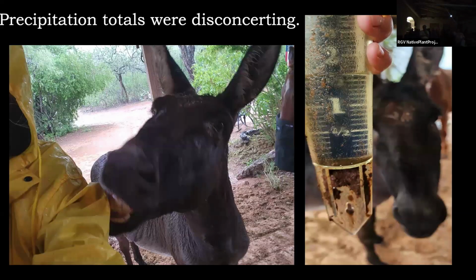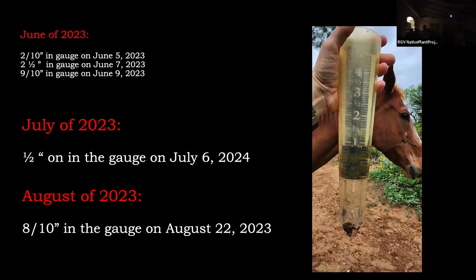Precipitation totals were disconcerting. As the summer wore on, there were secondary effects that I ended up dealing with regard to my watering hole and plant life, because the heat and the drought, the cumulative effects became quite a lot. And I checked my rain gauge old school, just like my grandpa. And in June, there were only 3 days with measurable rain. And I already added it up for us. It's 3.6, so just a little over 3.5 inches in June. Not great, but not bad. July, only half an inch. July 6th, that was it. August, the 22nd, we were already over 50 days of over 100, only 0.8 of an inch.